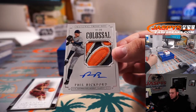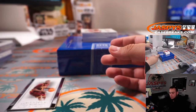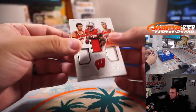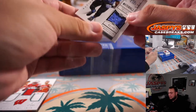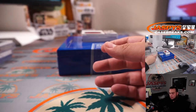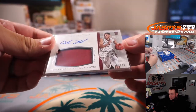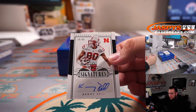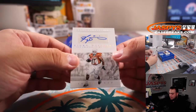81/99, and Phil Bickford. Beautiful patch. We got Frank Kaminsky, Melvin Gordon, Sam Decker, 61/99, and Khalil Mack. That'd be like a second year. I think he was a rookie in 14. We have an Oliver Hanlon, 66/99. Kenny Bell, 16/99. Ricky Williams.